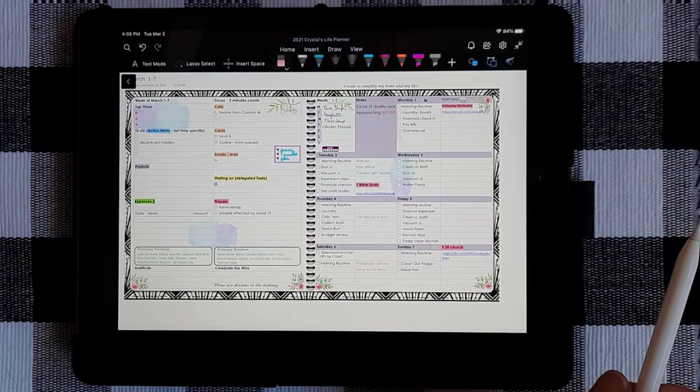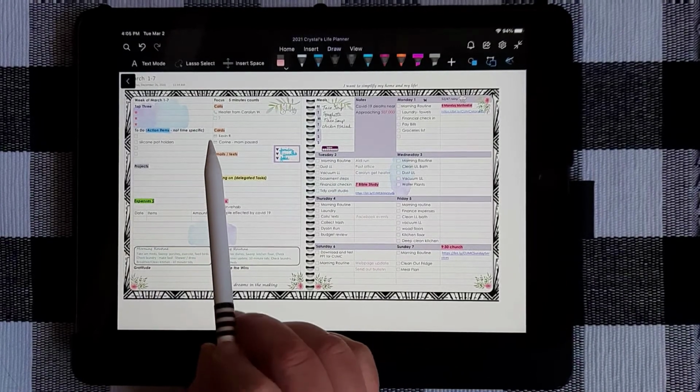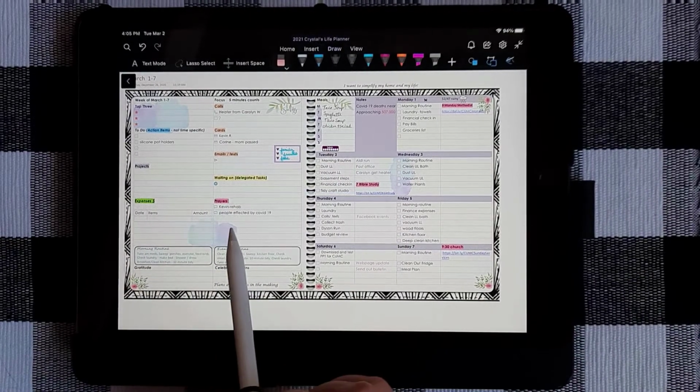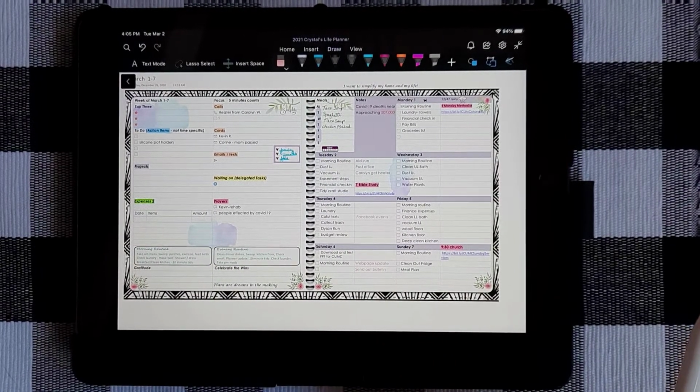I love using the customizations in OneNote, using highlights, using my tags, using the table feature, importing stickers. It just makes planning so much fun.